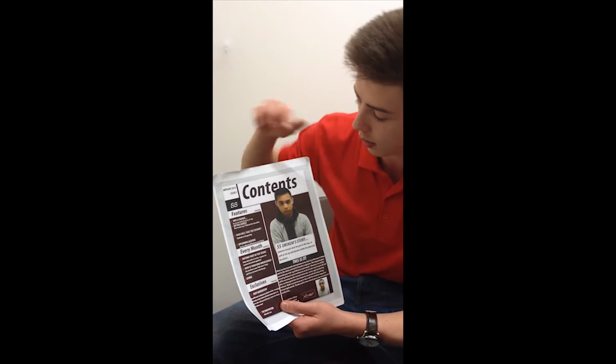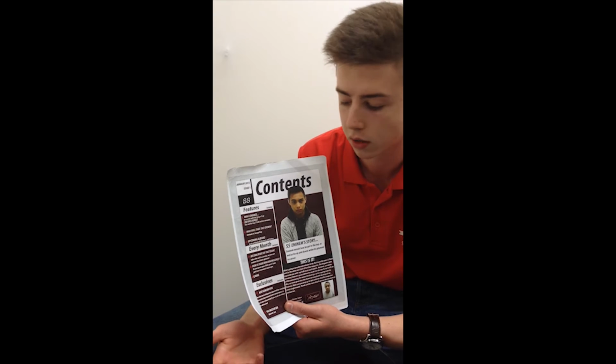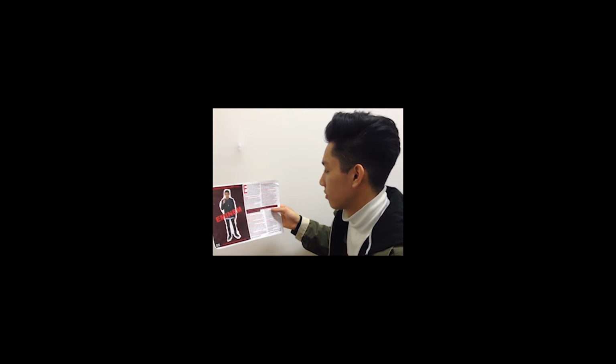If I was to do it, I would suggest to put it in the top right corner, maybe in a different colour, so it's the first thing the audience sees. What would you say are the strengths of the double page spread?